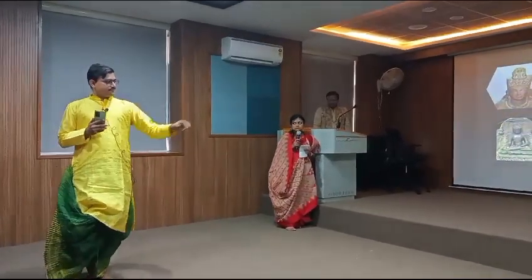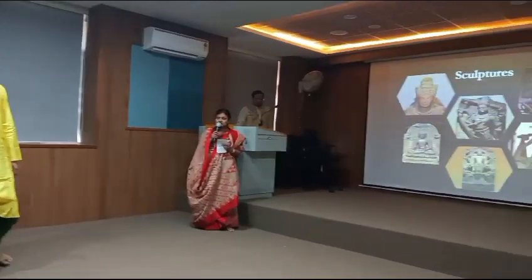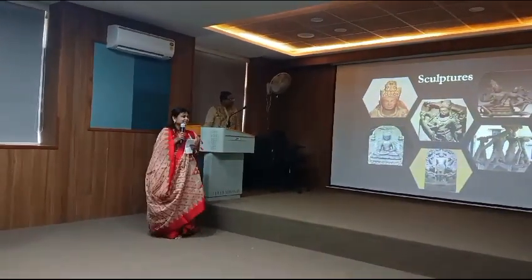And at the right bottom, waste is used to make a sculpture. That is the work of Ramkinkar Baij, an image of a Santal family. From stone chips and cement it is built.